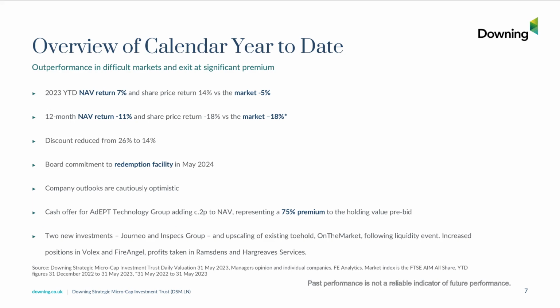So if we look at an overview of the year to date, the NAV is up 7%, the shares are up 14% on the basis that the discount has come in by a little over 10%. So that NAV uplift is mostly the effect of the exit of Adept Telecom, which I just mentioned. But we've also had some good other wins, namely in the newest holdings of Inspecs and Journeo. We've also had a few uplifts in some of our legacy holdings like Bolex.